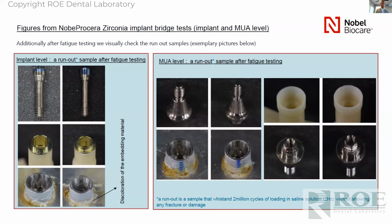As you can see here, these are just great examples of no wear. This comes down to passivity and things like that, and that's a prerequisite for the success of a case like this. The signs are very good. There are no signs of any warpage or wear to either the titanium, the zirconia, or the implants themselves.